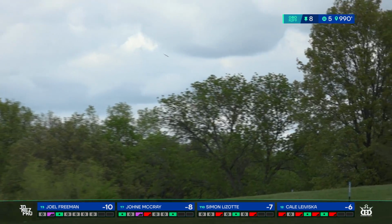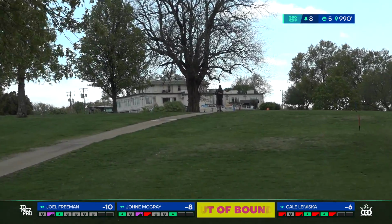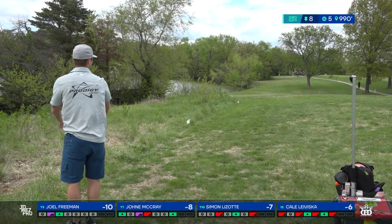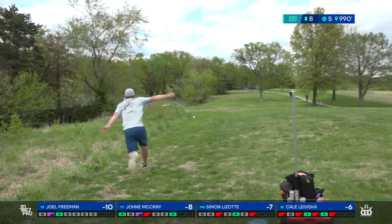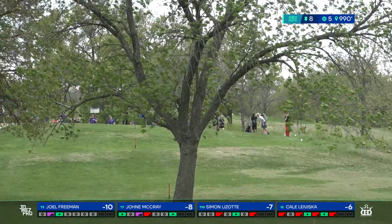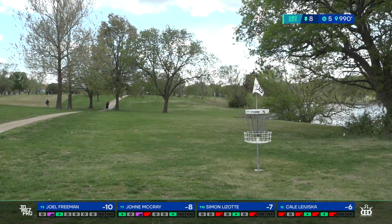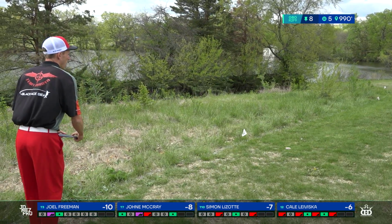Simon with a forehand. This is scary too. Yeah, that's going to be out of bounds. Wow, and very short. And it looked like he was just trying to pitch up and unsuccessfully. Wow, right through the tree. No muskrats for Cale. Not a one.